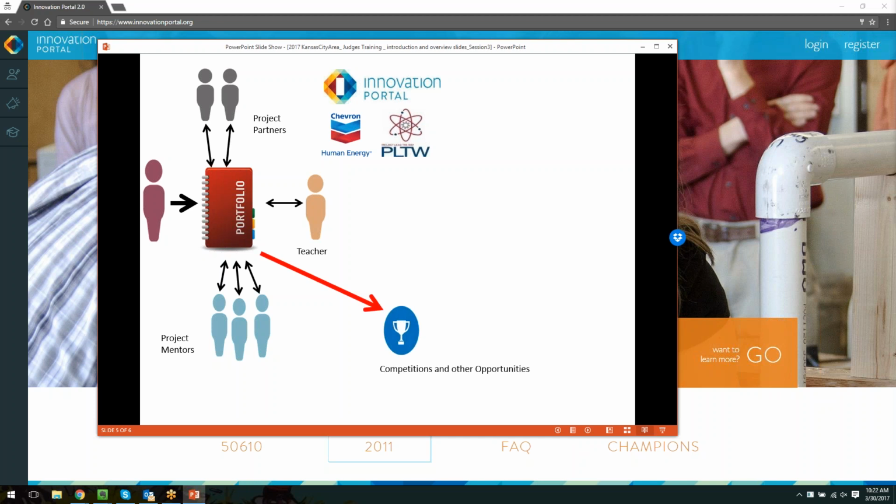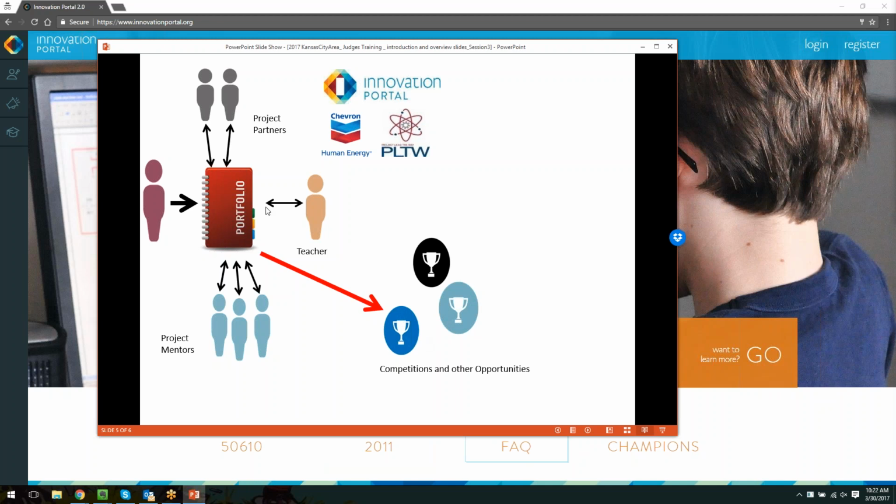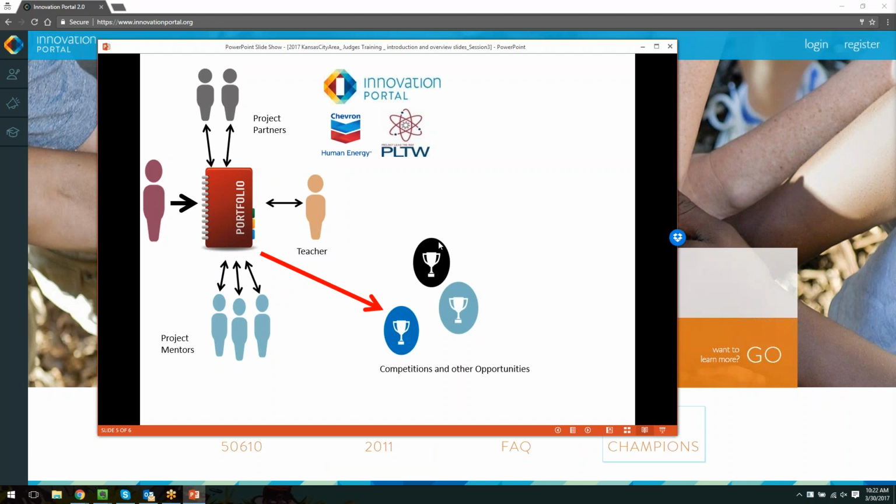So once the students are pretty well satisfied with their portfolio and the work that they've done, they can submit it to a competition and other opportunities on the innovation portal. And what's really neat is if they're eligible to enter multiple competitions, they can take that same work that they worked on for an entire year in the capstone course and submit that to multiple competitions.